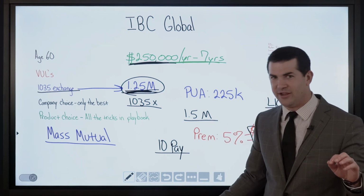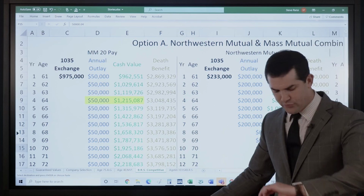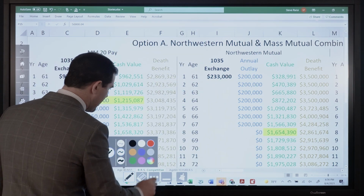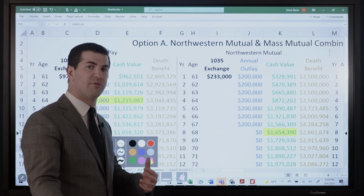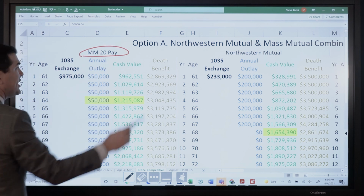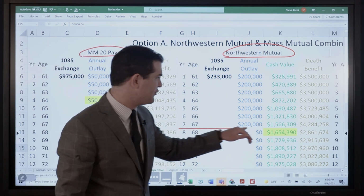I want to just add something here. Again, this was a competitive case. So he was being presented options. Option A from another agent here at Northwestern Mutual, quality company, one of the top companies in the industry, great historical performance. We can't offer them because they've got a setup where they only work with agents, not brokers. But with that said, the other Northwestern Mutual agent was showing a Mass Mutual 20-pay product, and then a Northwestern Mutual whole life funded for 7 years.